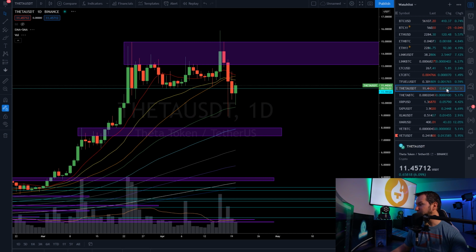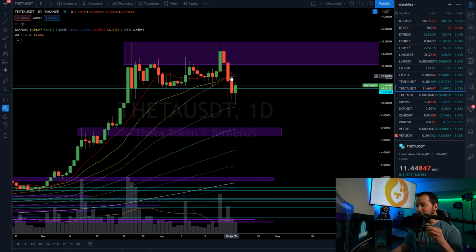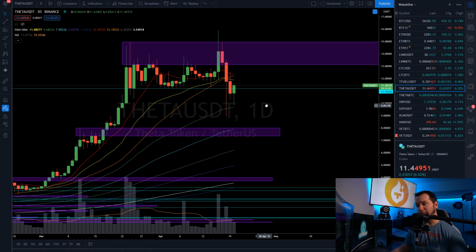Now to head back over to Theta. Yesterday, I was talking about if a daily candle body closure happened below this horizontal here at $11.19, that it would become probable that it would make a swipe to the downside, testing the 55. And I do consider this a test of the 55. I remind myself that this is technical analysis. It's not a crystal ball.